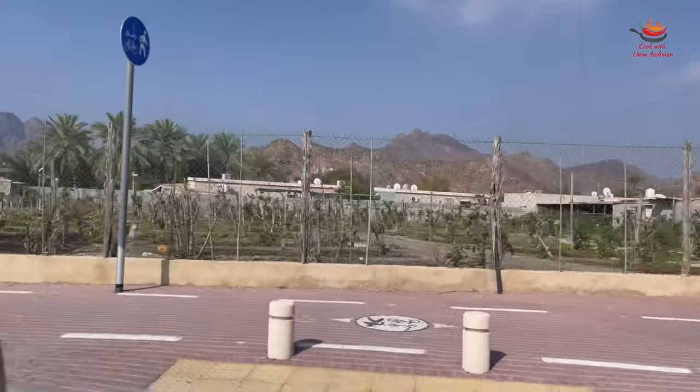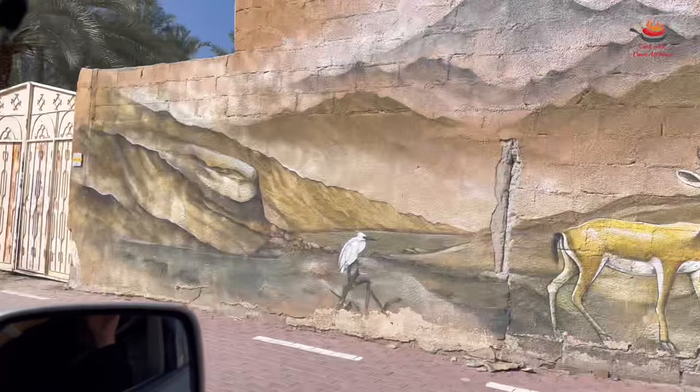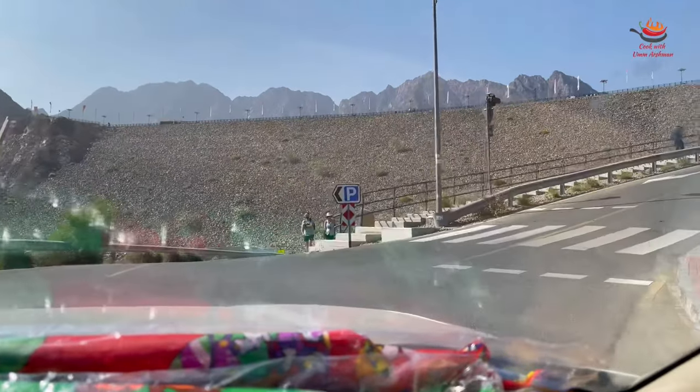Perhaps the last thing you might expect to see in the middle of the Hatta Mountains is some street art. But you can picnic under the world's largest inclined mural, which is a portrait of the founding fathers of the UAE, located near Hatta Dam.